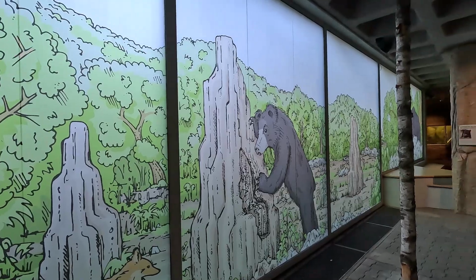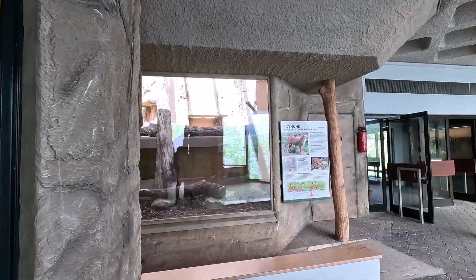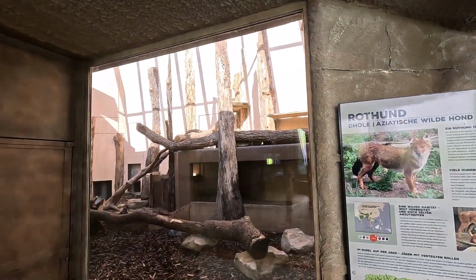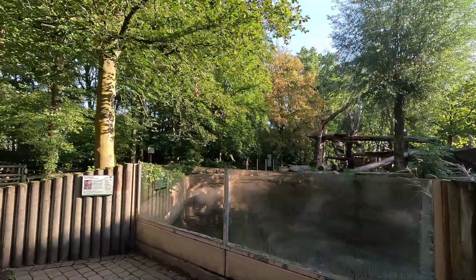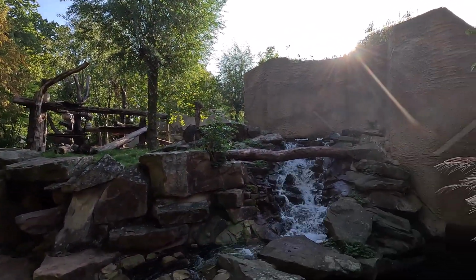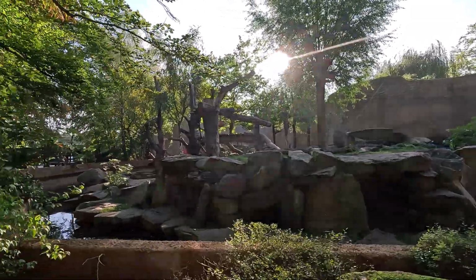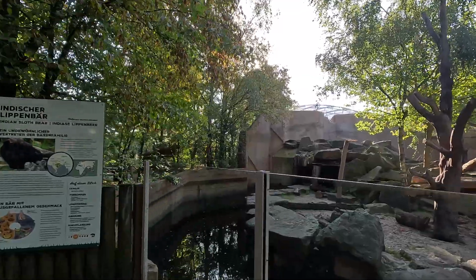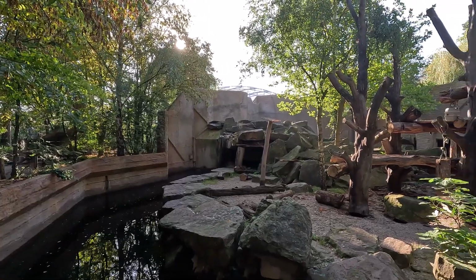And as we walk into the indoor area over here, there's a beautiful mural with the dhole and the sloth bear, because this is mainly the sloth bear building, I would say, but there is also a small indoor area for the dhole over there. Then over here we've got a sloth bear enclosure, but it also has a sign for the dhole. So either they mix the sloth bears and the dholes together, which I suppose could be possible. Sloth bears get mixed with things like Corsac foxes all the time, so I feel like that is a viable mix. But it also could be that they alternate them between the space. I'm not exactly sure about that.